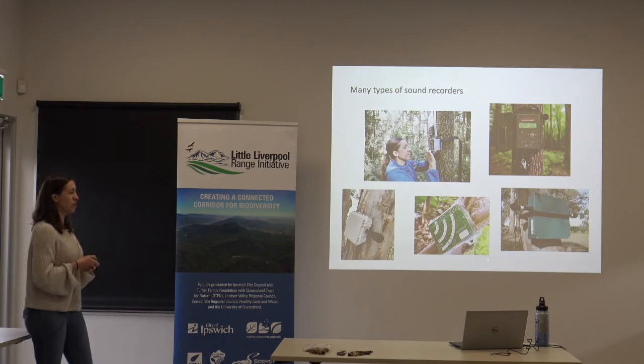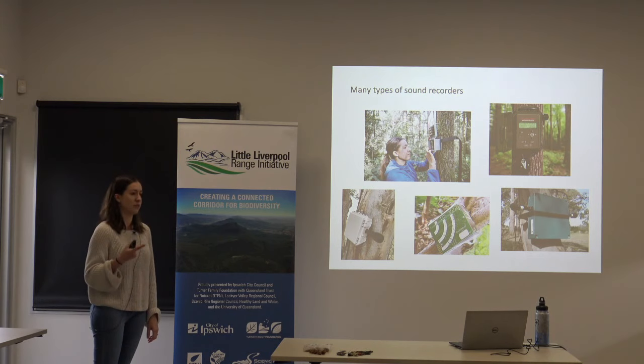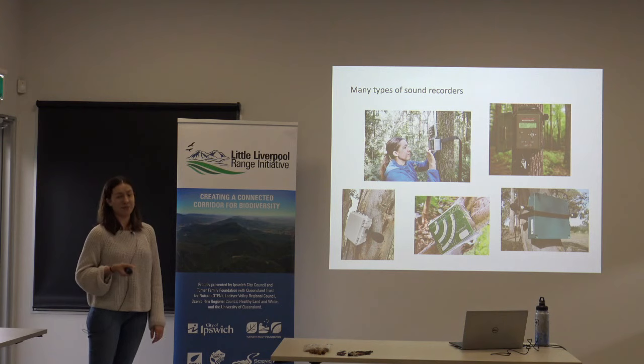But because they're so much cheaper, you can buy many more, and you can probably get better coverage of the landscape. They really are quite amazing. We've just purchased 60 of them for red-tailed black cockatoo work in Victoria, and we've just gone through the first season of using them. And it's pretty cool. For a $50 machine, whereas I was spending $1,000 on these, I was quite impressed with the data.